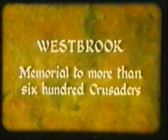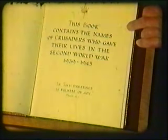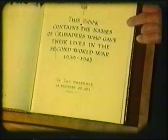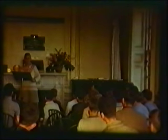Our memorial is a place of remembrance, and we have there a book of remembrance to the Crusaders, many hundreds of them, who laid down their lives in the late war. And here in this book of remembrance are inscribed more than 600 names, fellows whom we greatly miss. And there in the conference room over the speaker's head is a plaque which speaks of Westbrook being to their memory, to their grateful memory.